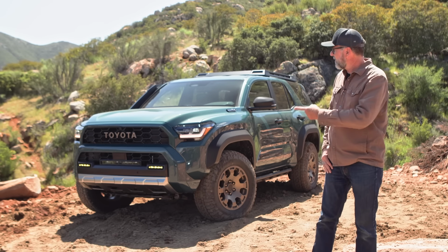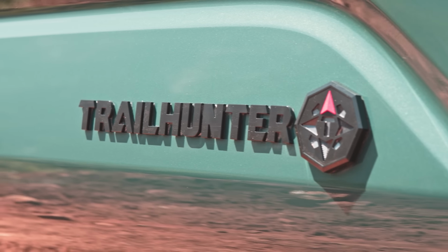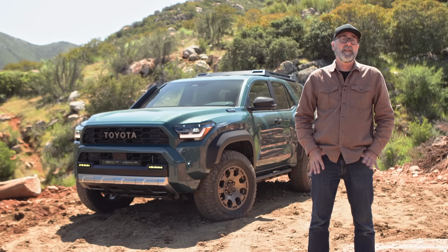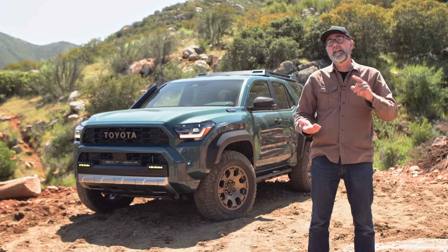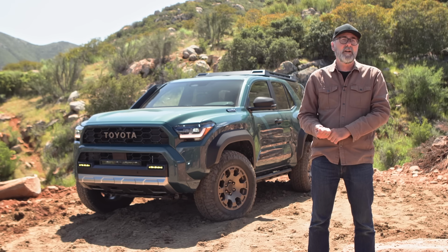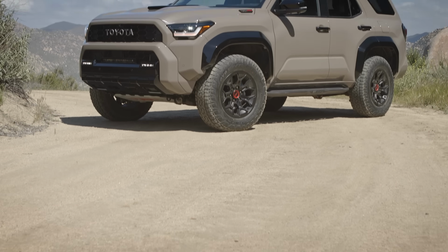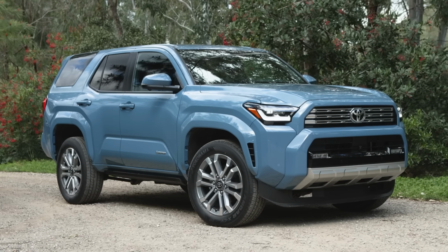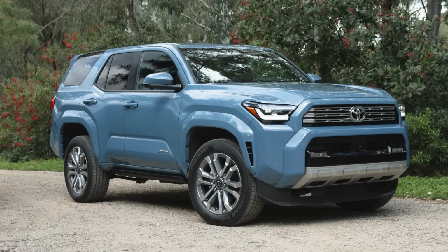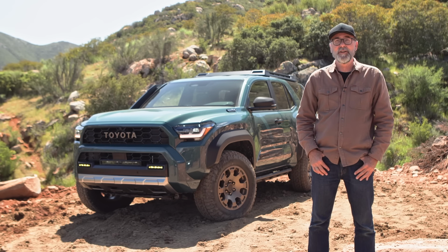For example, this is a Trailhunter, a new trim for this year that debuted on the Tacoma. In addition to the Trailhunter, there's going to be the familiar SR5, TRD Sport, TRD Off-Road, Limited, TRD Pro. This Trailhunter is new, and there's also a Platinum on top of that. So lots more 4Runner to talk about this year.